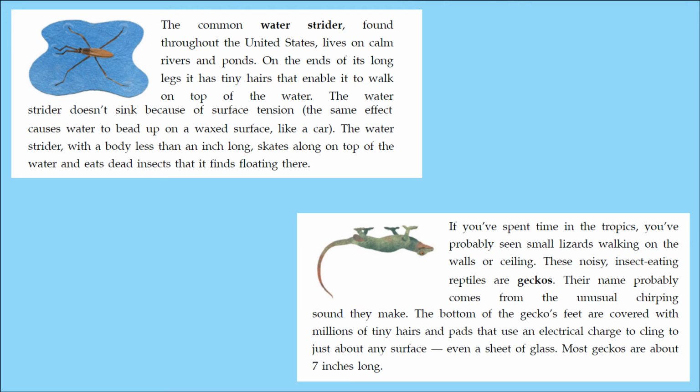If you've spent time in the tropics, you've probably seen small lizards walking on the walls or ceiling. These noisy insect-eating reptiles are geckos. Their name probably comes from the unusual chirping sound they make. The bottom of the gecko's feet are covered with millions of tiny hairs and pads that use an electrical charge to cling to just about any surface, even a sheet of glass. Most geckos are about 7 inches long.